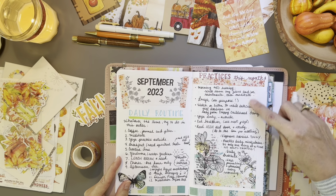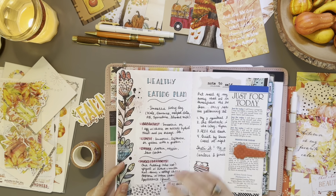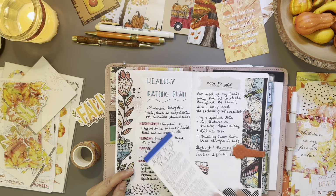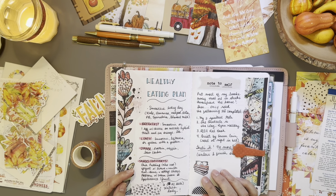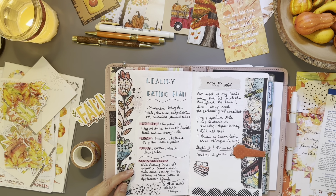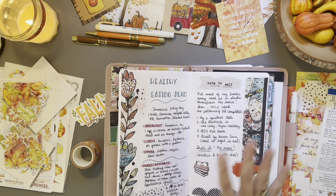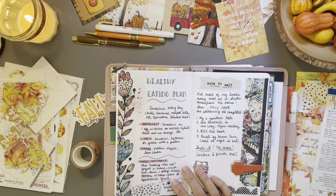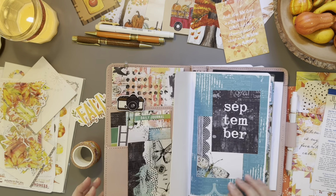And then practices for the month, different healthy things to do. I did my healthy eating plan, which I'm not sticking to very well. And then here were my books. I tried to commit to just reading these books. I failed. I read a bunch of other books and finished none. But I'm learning a lot. That's just how I do. It depends on what mood I'm in, what I want to learn that day or that month. But anyway, that's what I did with my goal pages for September.